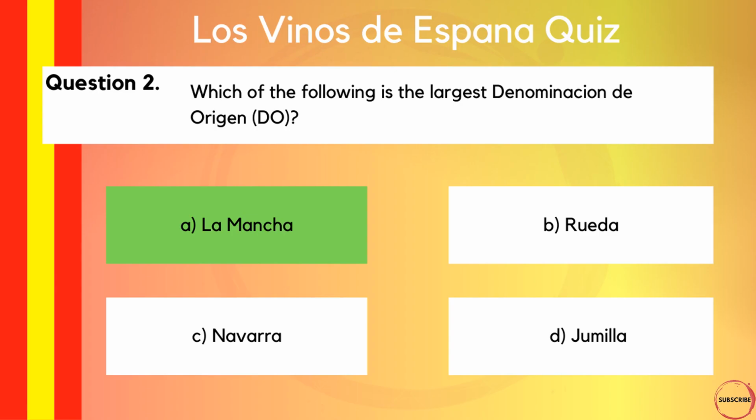The challenge, of course, with all of these quizzes is having to remember all of the regions, and there are, of course, a lot when it comes to Spain. And one of them, the largest one, popularises a lot of the bulk production in the country. So those of you who have gone for La Mancha are absolutely correct.